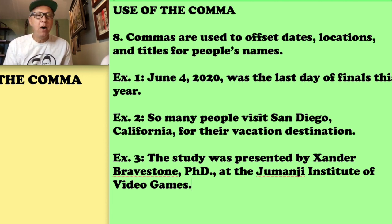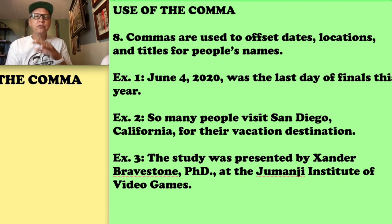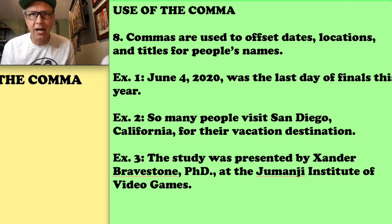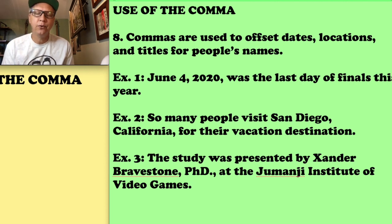So that's most of the comma rules. I didn't cover numbers like 1,962, but those are the most common comma rules that we're gonna review today. So good luck in using those correctly. There's nothing as beautiful as a grammatical sentence. Well, there's lots of things as beautiful as a grammatical sentence, but they're also nice to look at when you're a reader. So keep that in mind. Do your best to use them right.